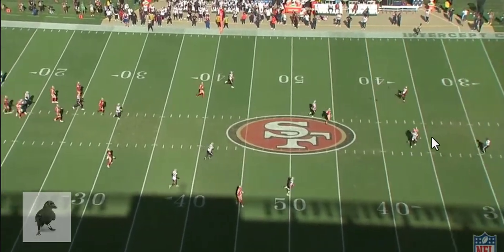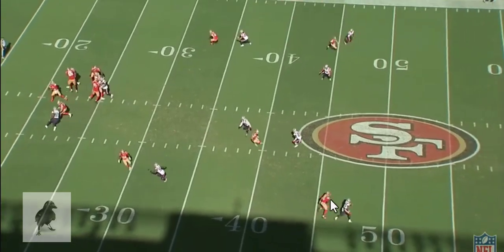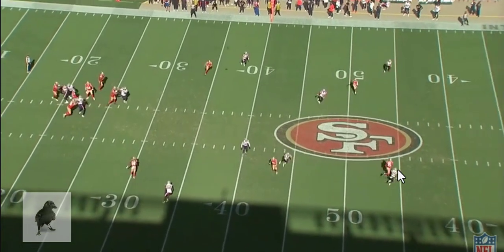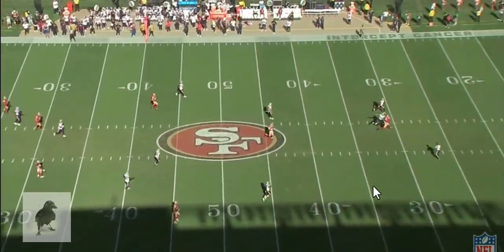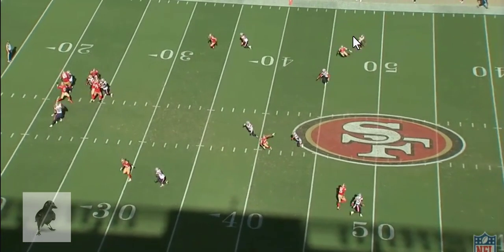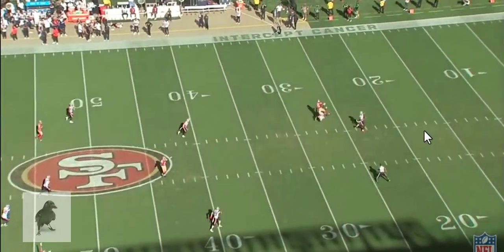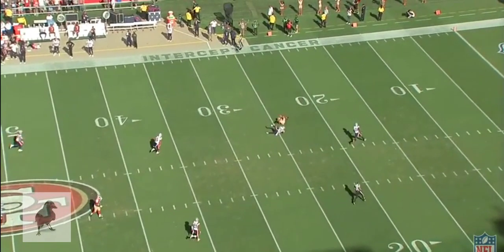And look at all the room that Jauan Jennings has to run and break on this post, to just run under the ball and across the field before this cornerback here can come across and help make a play. And he really doesn't even help make a play on that.